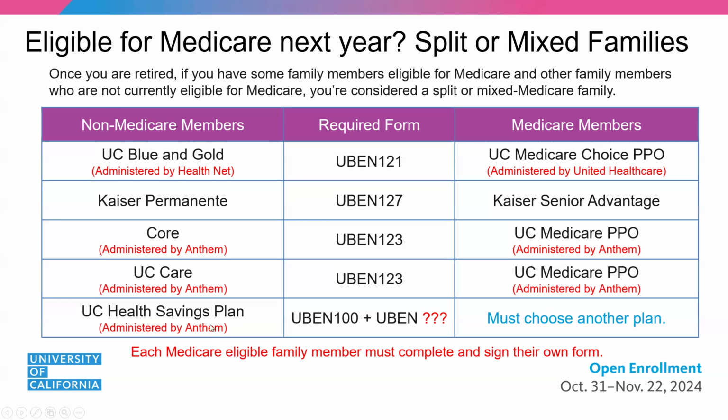If you happen to have already been enrolled in the UC Health Savings Plan while you were still actively working, and you carried this plan into retirement, when you or a family member becomes eligible for Medicare, you must come out of this plan. It is not compatible with Medicare, any parts of Medicare. So again, if you're aging into Medicare, you will need to complete the UBEN 100 form and also the UBEN prescription drug form, depending on which plan you decide to enroll in for your family. And then you'll submit those forms to the RASC.